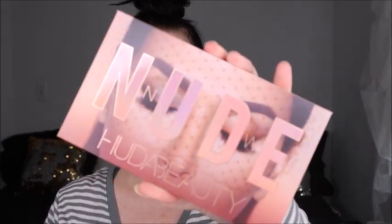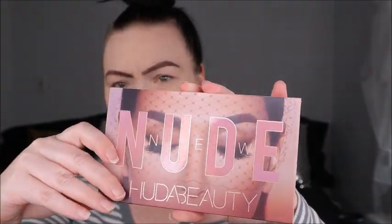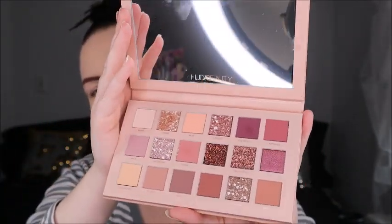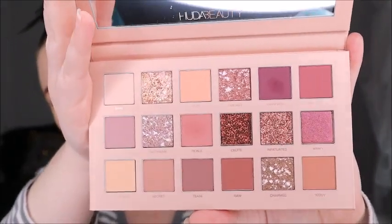Today we're gonna go ahead and film with the new nude palette from Huda Beauty. This is my first big palette from her. Oh yeah, she's gorgeous. Let's get her up closer. I've already dabbled in her a little bit. Cannot wait to play with her for you guys.